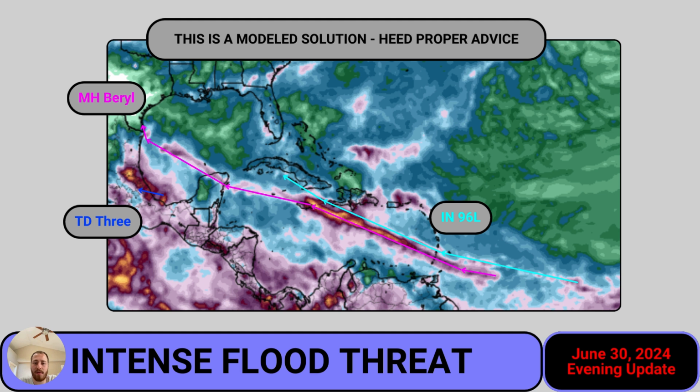Invest 96L is identified by the neon light blue, whatever you want to call that color. Again, going over or near Barbados, just to the north of where Beryl is tracking, perhaps even hitting Hispaniola, and then moving on to Cuba. And some models bring this thing into Florida. So Florida, you guys aren't out of the picture yet. And as you would expect, with, as I mentioned multiple times, an active hurricane season coming our way, we need to be on high alert throughout the United States and all hurricane prone areas.